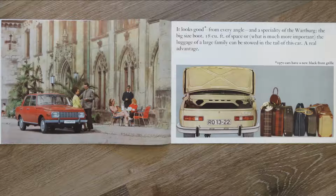Now you have another lovely scene there, very 60s again, and now it's showing the boot, and it was a reasonably sized boot, showing all the luggage that it can fit in there. Of course the lip is extremely high to pick the luggage up over, but like I say, it's a 1966 design, so we can quite excuse that. And this is what it explains. The 1970s cars have a new black front grille, so I'm assuming it's a 1970s brochure, even though it's showing these 1966 cars.